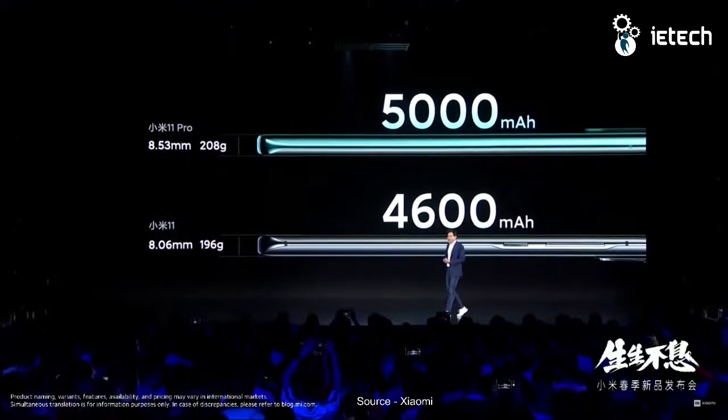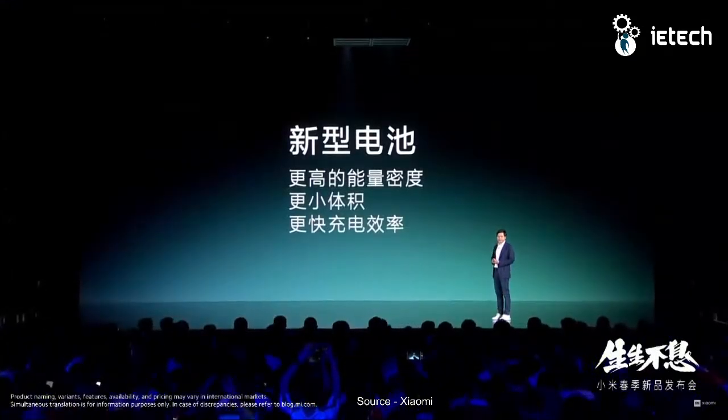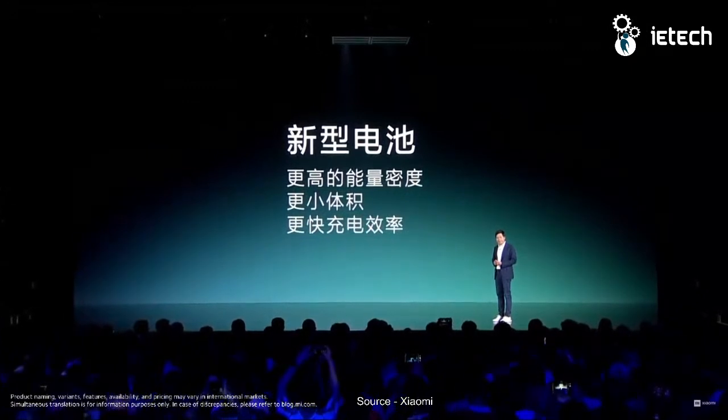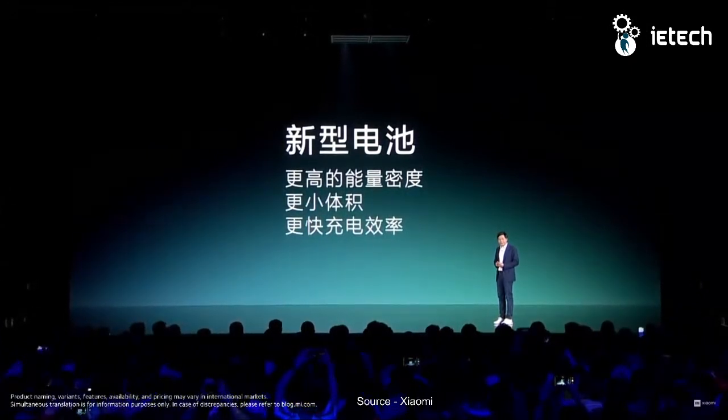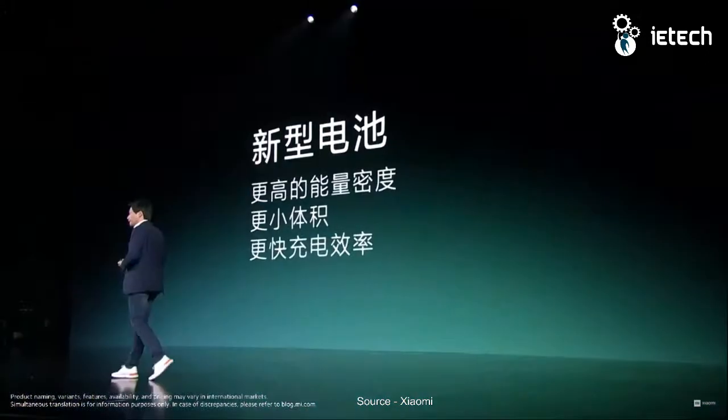Why? Because we debuted the latest battery in the world. It has a higher power density, smaller size, and faster charging efficiency.